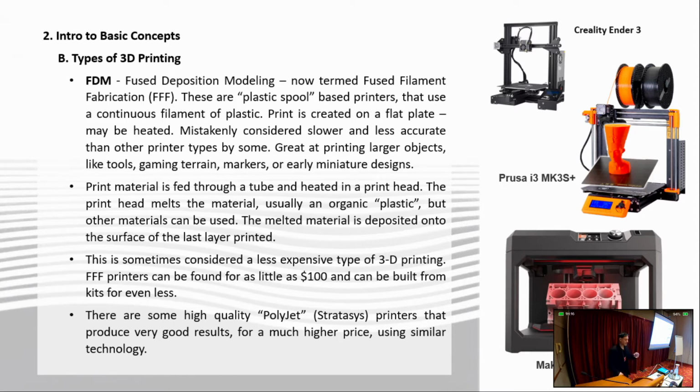All right. Next, we're going to talk about the different types of printers. So the first style, and it's the one that most people are familiar with, is FDM, or fused deposition modeling. Sometimes that's called fused filament fabrication. And there's a legal reason for that, but we're not going to get into that right now. You can look it up.